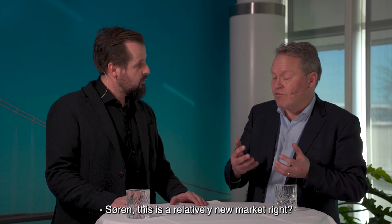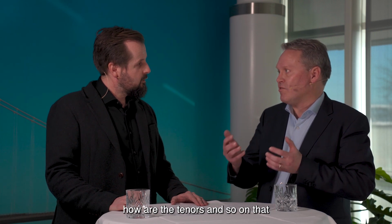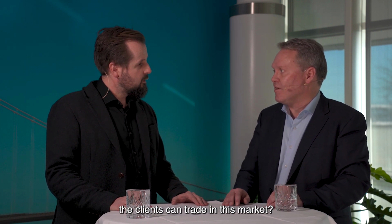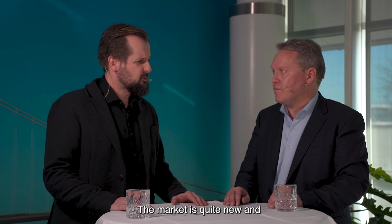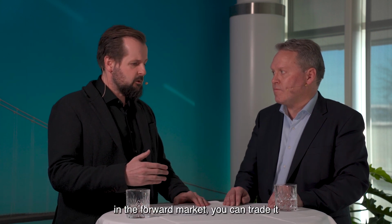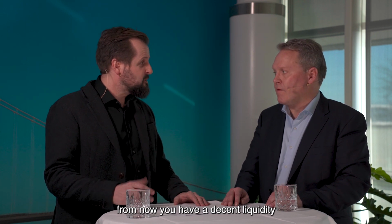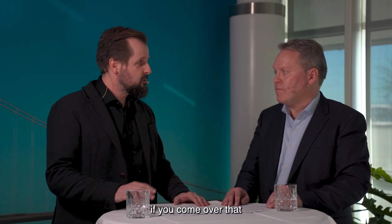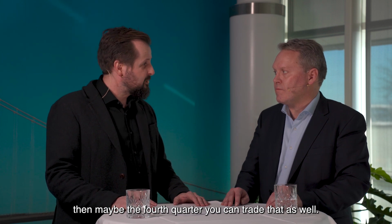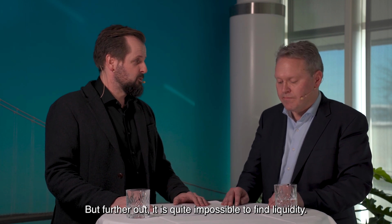Søren, this is a relatively new market, right? Can you tell me a bit about how the liquidity is, how the tenors are and so on, that clients can trade in this market? Yeah, the market is quite new. In the forward market you can trade up to, I would say, the first 9 months from now. You have decent liquidity. If you go beyond that, then maybe the fourth quarter you can trade as well. But further out, it is quite impossible to find liquidity.